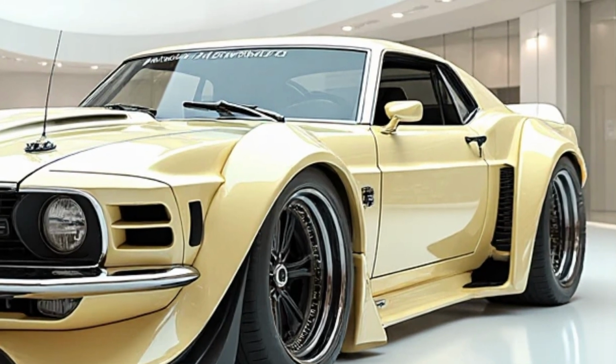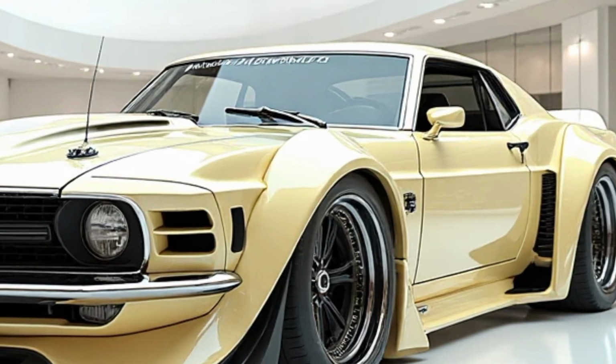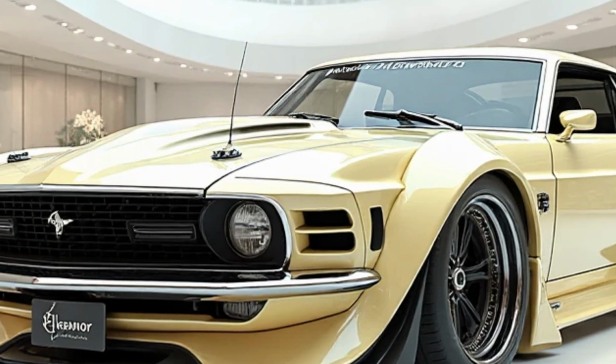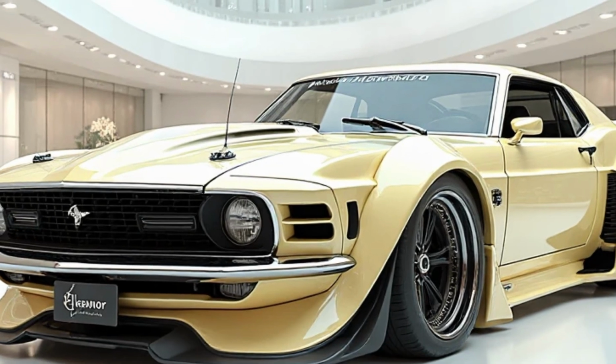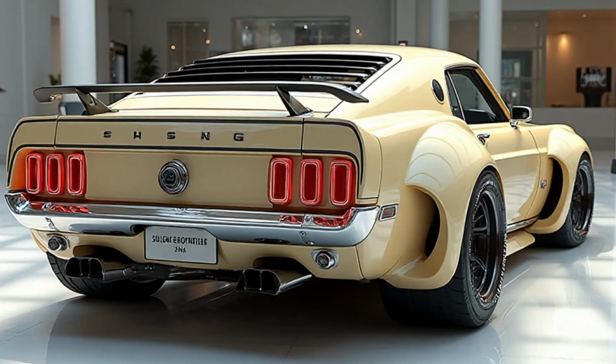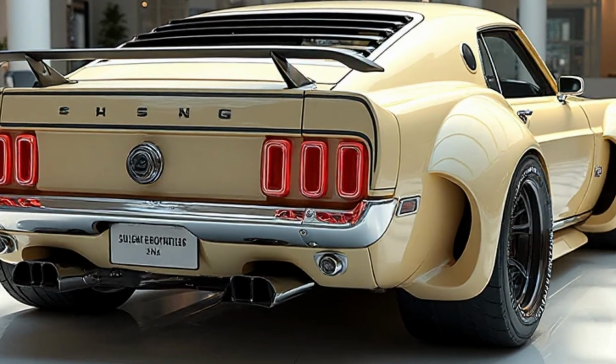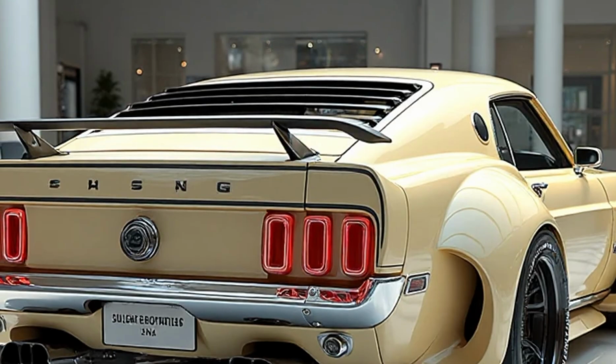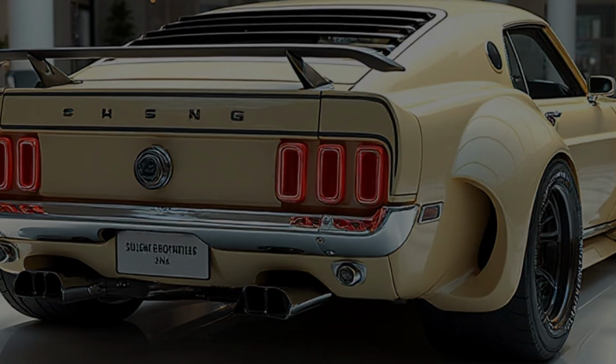Pricing reflects that exclusivity and the craftsmanship behind it. The base model starts around $75,000, while the higher performance variants and limited collector editions can easily cross $100,000. Considering its heritage, performance, and unique design, enthusiasts will find it well worth the price, especially those who know the cultural significance of the Eleanor name.